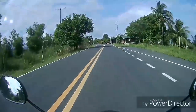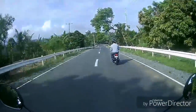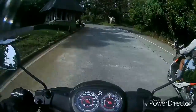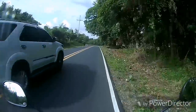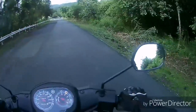Okay, here we go. Bakit nga ba tayo bumibili ng motor? Siyempre para mapabilis ang biyahe, lalo na sa traffic, nang maiwasan na nasasayang ang mga oras. Para makalayo, gumala, tamasahin ang ganda ng inang kalikasan. Para makatipid, dahil sa mahal ng gasolina, fuel, petrol, whatever, basta makatipid.